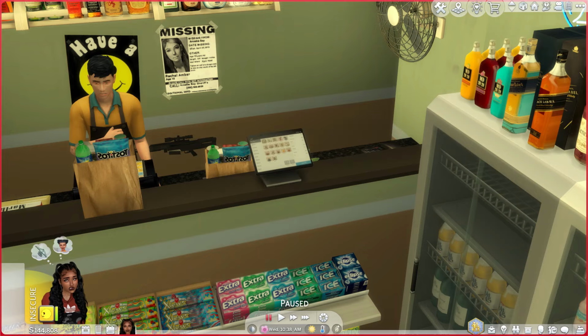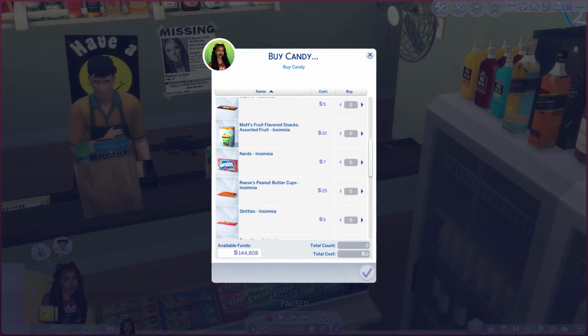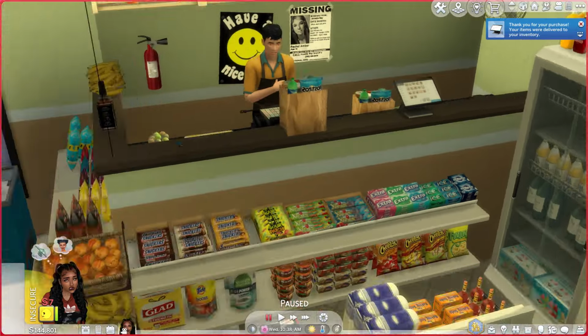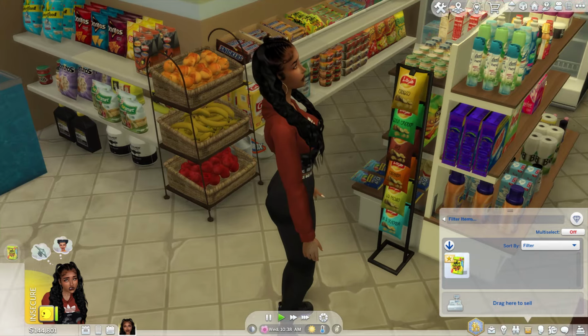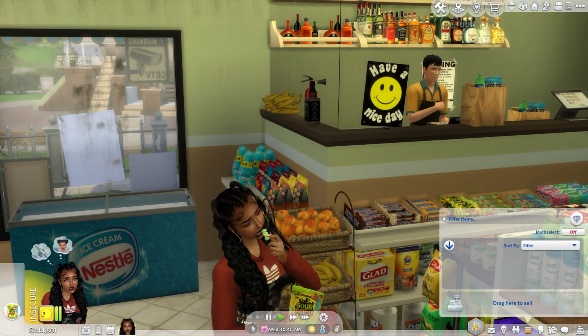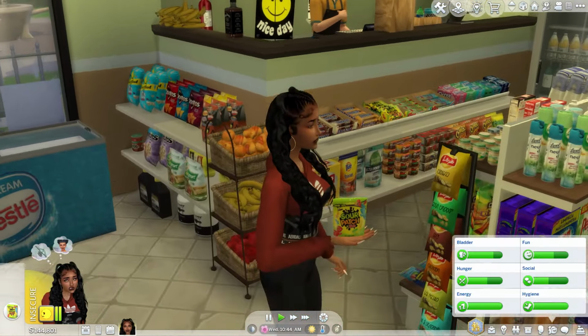We can have her buy some candy. And these are the things that pop up. So it's good for your child Sims after school. They can go to the corner store, buy themselves some, you know, Sour Patch Kids and be on their way. And then it's right there in her inventory. And this is what it looks like when you eat it. Oh, she's upset because she is ashy. Sorry. All right, so that's how that works.